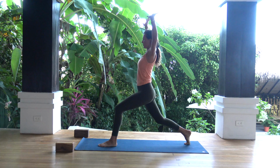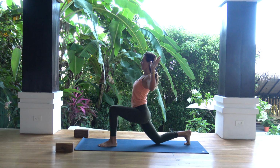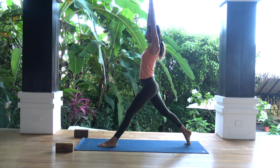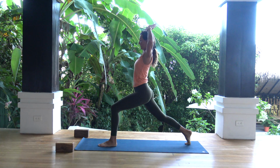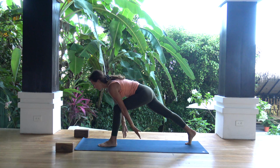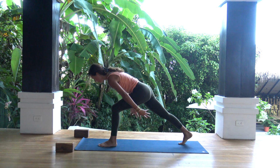Exhale, bend the elbows, bend both knees. Show your heart. Inhale, lengthen up. And then this time as you exhale, bend your left knee and lower your arms down and around to give yourself a hug. Wrap your arms around your left thigh. Nice and smooth. Inhale, reach your arms up.